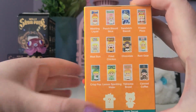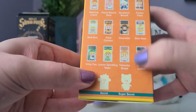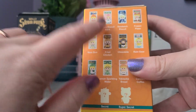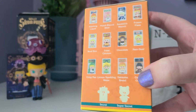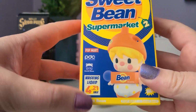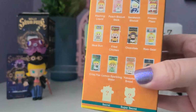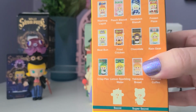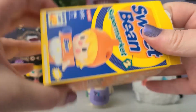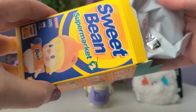In terms of the figures themselves, we have two secret editions, so a secret and a super secret. And out of the other series, I think the only ones that I'm interested in are Peach Biscuit Stick and Fried Chicken. I think those two are really cute, but I'm not really interested in the rest of this series. But I'm not really into supermarket things like miniature food or anything like that. But I know a lot of people are into that. So if you're interested in food kind of stuff, I'm sure you would absolutely love this. But for me, it's just not my cup of tea.